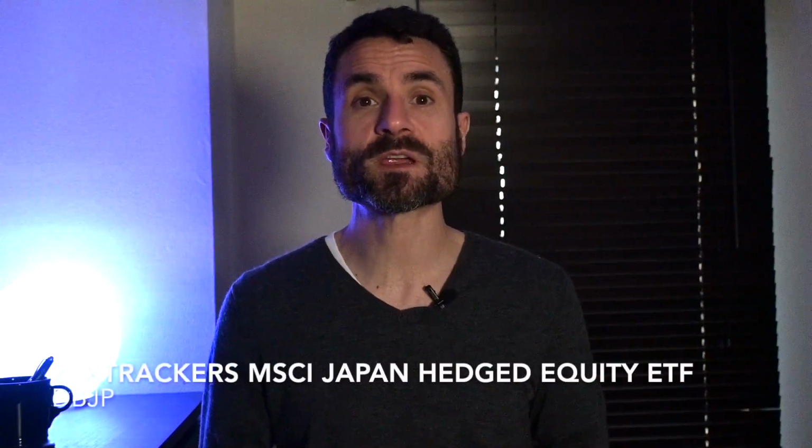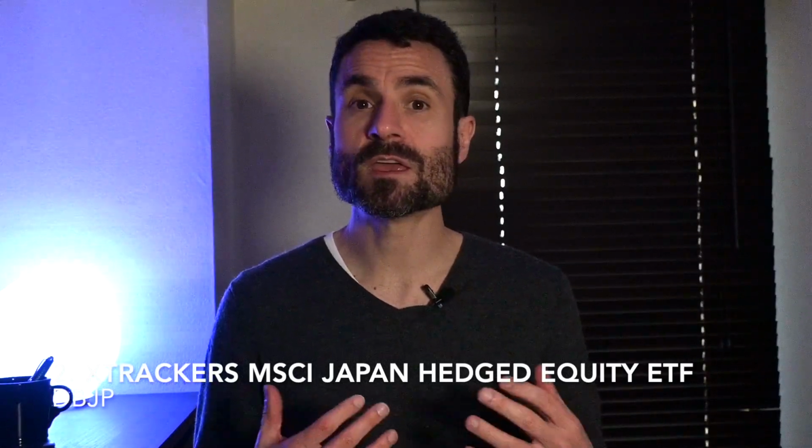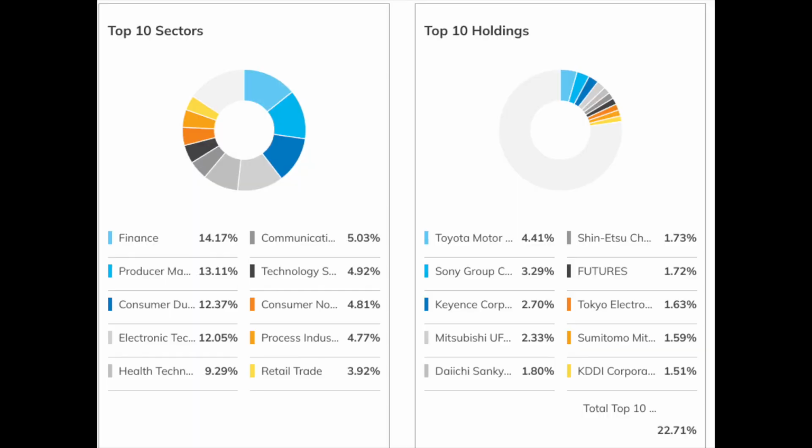Continuing, we have the Xtrackers MSCI Japan Hedged Equity ETF. It basically tracks the index of the same name with a currency hedge to avoid any exposure to currency valuation. It's much smaller than the previous one, but still offers good performance and a comparable expense ratio. Its holdings are not as export focused as the previous one, but you're going to recognize a couple of household names here as well. Again, a good choice in terms of performance and expense ratio.